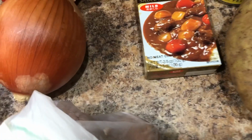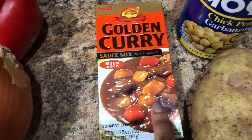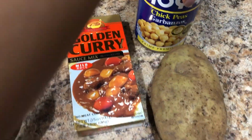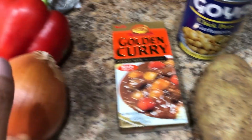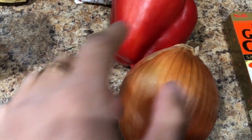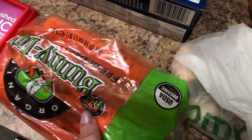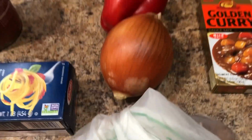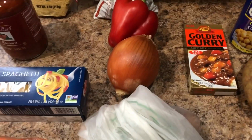The second recipe I'm going to make is going to be this golden curry, and it's mild. So I'm going to put some chickpeas, the potato, and then I'm going to use the red pepper, the onion, and the mushrooms and carrots as well. So I'm going to halve up the veggies and do half and half. So this is an overview of the ingredients I'm going to use.